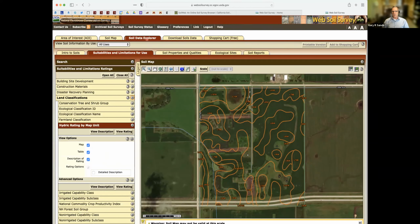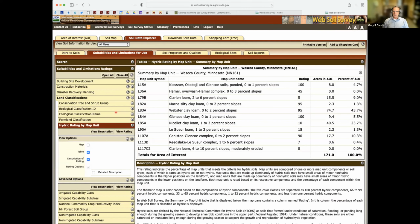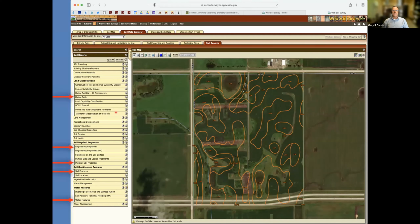As I go now over to the Soil Data Explorer tab, you'll see just tons of different hydric soil information, irrigation, construction, you name it, all the information that's there, it's readily available. I clicked on the hydric soils and just a moment here, I'm trying to move something out of the way so I can see my screen. I clicked on hydric soils and I asked it to show me the hydric soils map, and it's showing me those soils that are rated as hydric versus less so. Then I can also ask to see the table of hydric soils or any other property that I'm interested in knowing about.